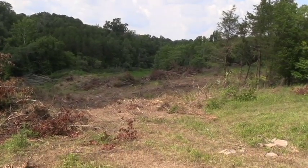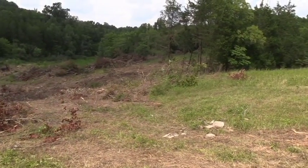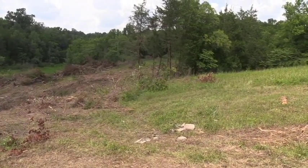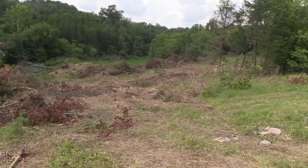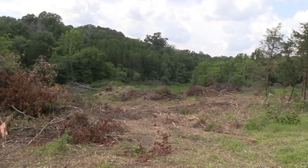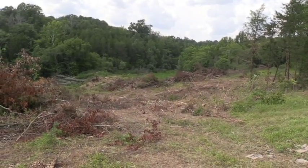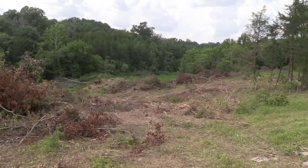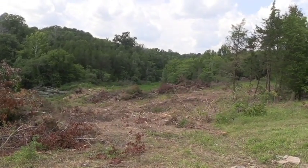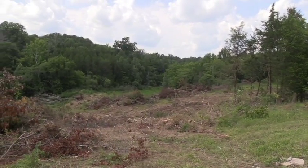And then just down here on this side is the second holler that we want to back water up into, and it moves up here to your right side of the screen. And this is our goal, to dam this up and fill it with water. Hopefully this time next year it'll be full of water. I'll have some fish in it growing, and in a couple, 2 or 3 years, it ought to be a pretty good fishing hole.